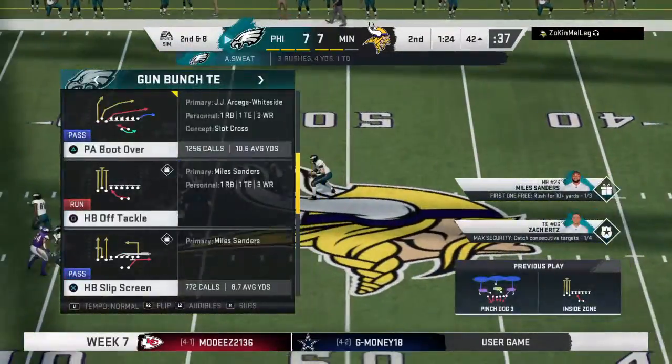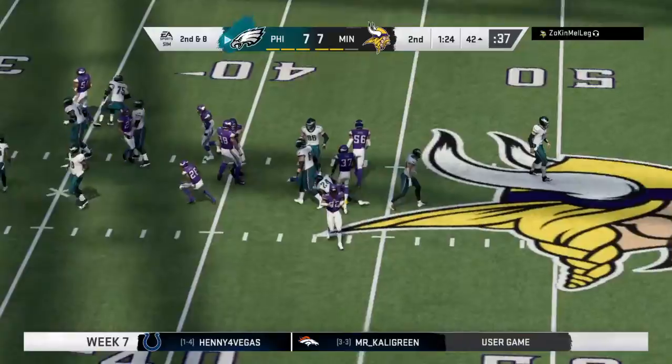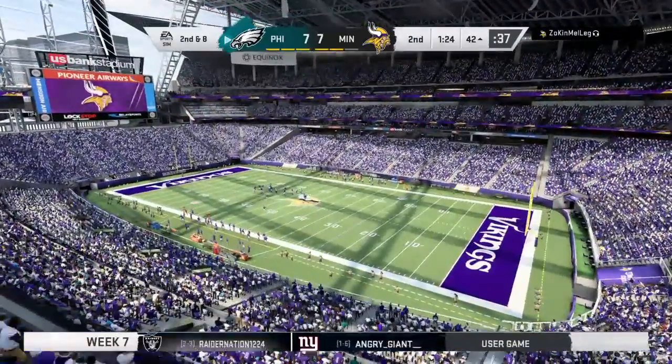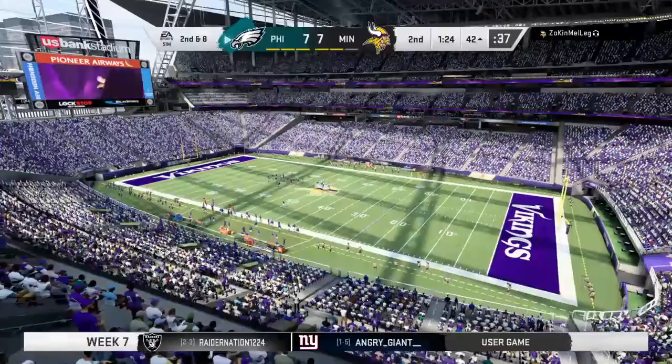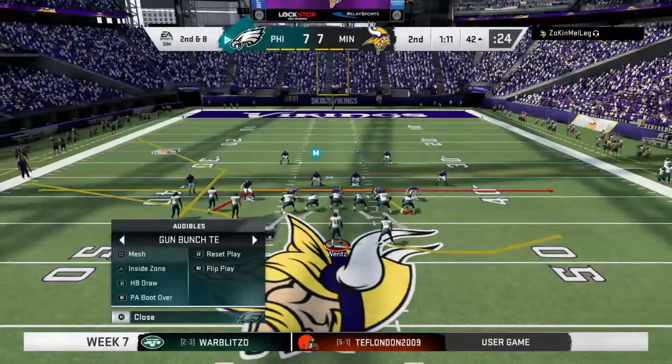It'll be 2nd down. And this is why aggressive defensive coordinators love to blitz. It wreaks havoc because they end up taking their attention to the blitzers, freed up the D lineman to make the play. The last run good for 2. Here's 2nd and 8.